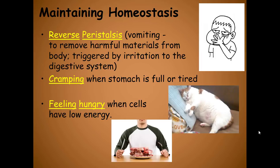The second thing that your body will do is cramp if your stomach is too full or too tired. That cramping is going to help the stomach digest food faster. Also, the third and probably the most important thing is feeling hungry when your cells have low energy. That is a form of homeostasis. Keeps us fed.